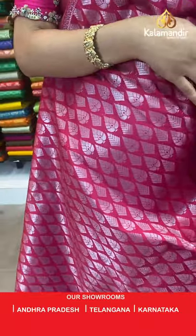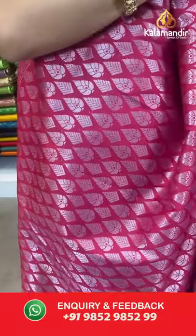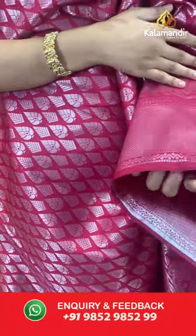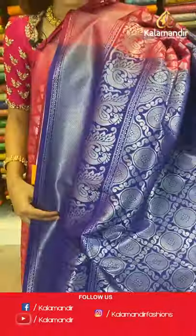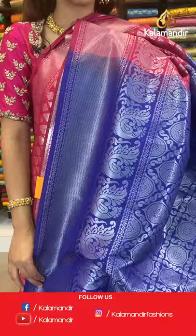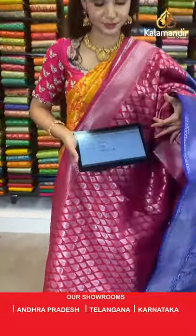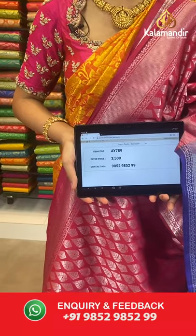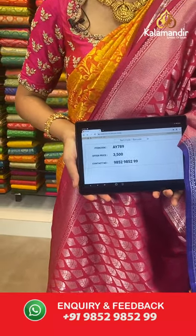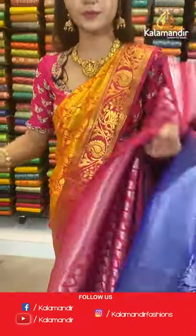Here we have a floral brocade body, beautiful design. With this comes a self zari border and a rich pallu, which is a contrast of pink, and we have a plain blouse. The item code for this saree is, please note down, AY789, and the offer price is 3500. Take a screenshot, send to the WhatsApp number 9852-985299. On to the next saree now.